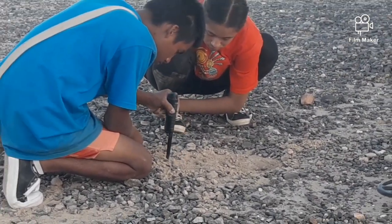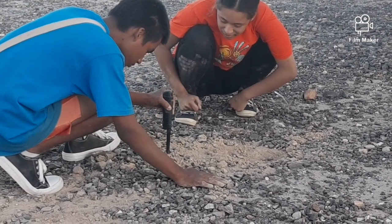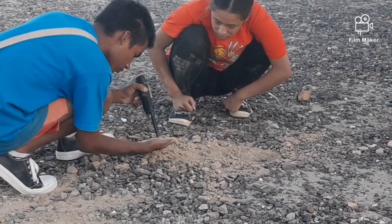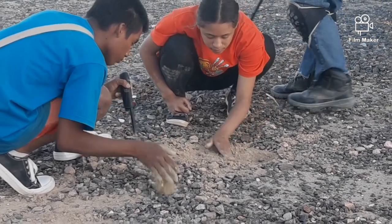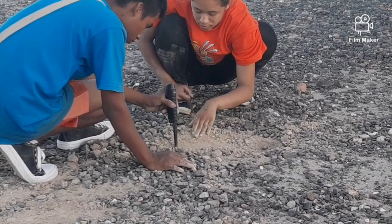There's the gas lighter flame. And it seems to be working pretty well for them. That's a little trick we learned. Not many people know about the gas stove lighter that you can use.